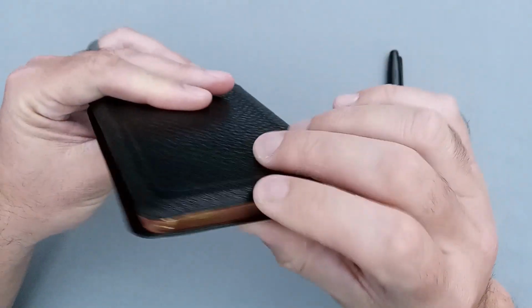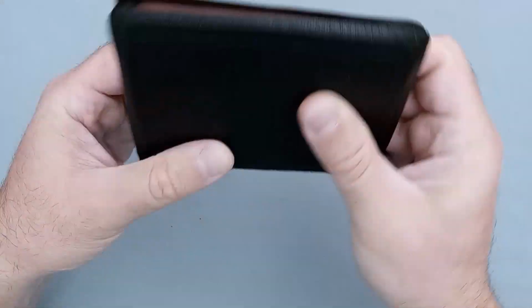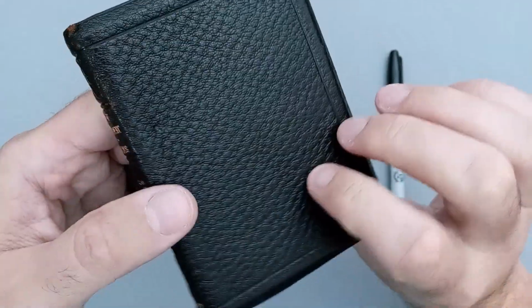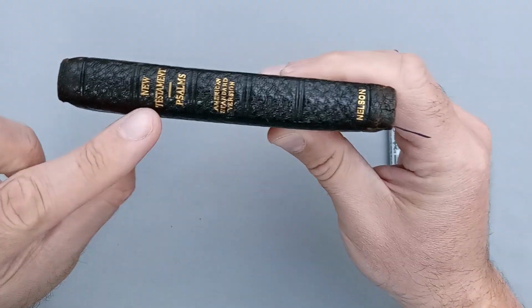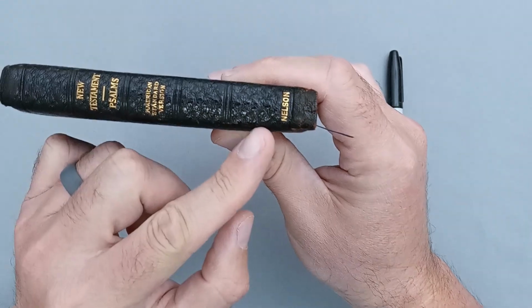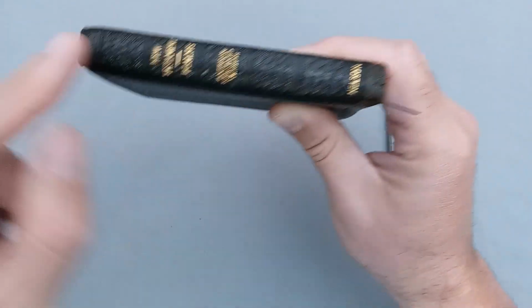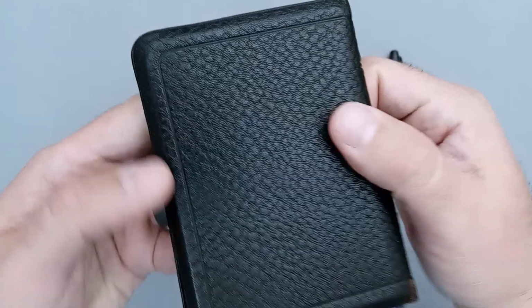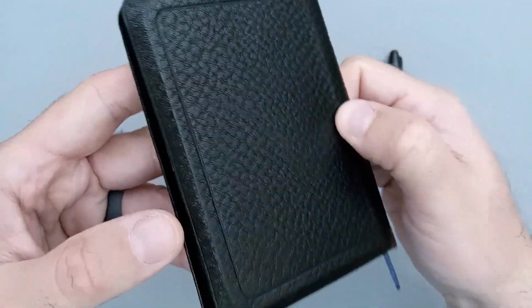Now, for this edition, it definitely has a Yapp. Really close to a full Yapp, given how thin it is. It doesn't take much, but it does have a nice little perimeter line there. That wonderful leather grain, I love that. It looks so cool. It's such a unique leather. On the spine, we have New Testament, Psalms, and then American Standard Version and Nelson. And there are just some rib indications there, 1, 2, 3, 4 of them. And you have the perimeter line continuing on the side and on the back there. And look at that wonderful grain. It's such a nice grain.